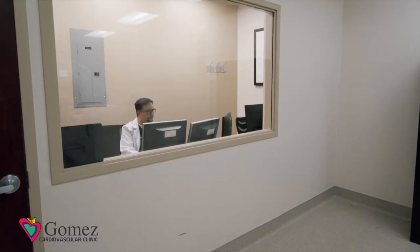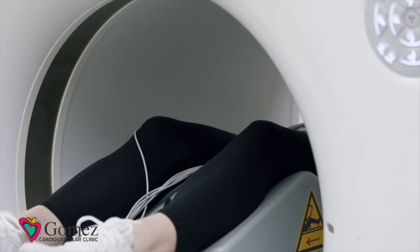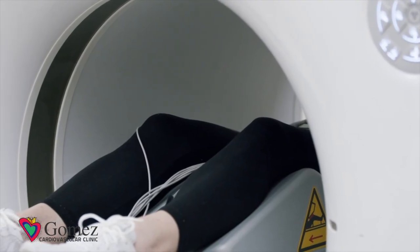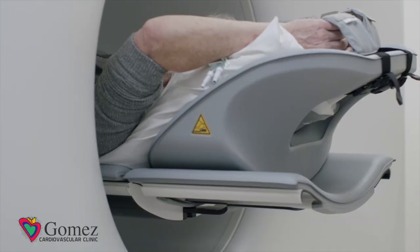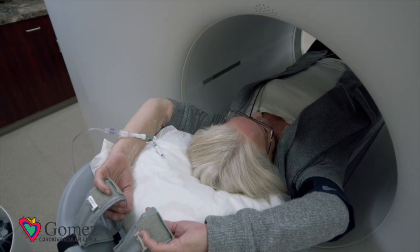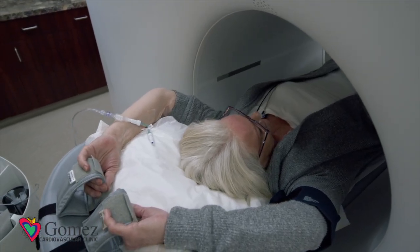During the injection, the PET resting imaging begins. It is extremely important to remain as still as you can. Movement can interfere with the images and cause artifacts, so do your best to keep your arms, legs, and body as still as possible. This portion of the scan takes around 7 minutes to complete.